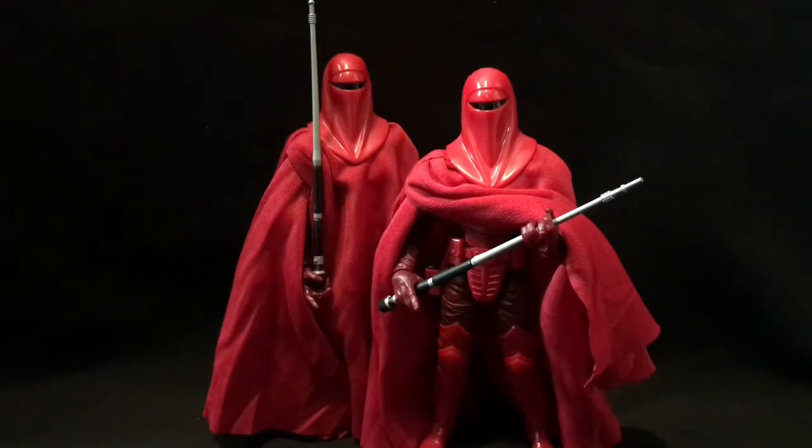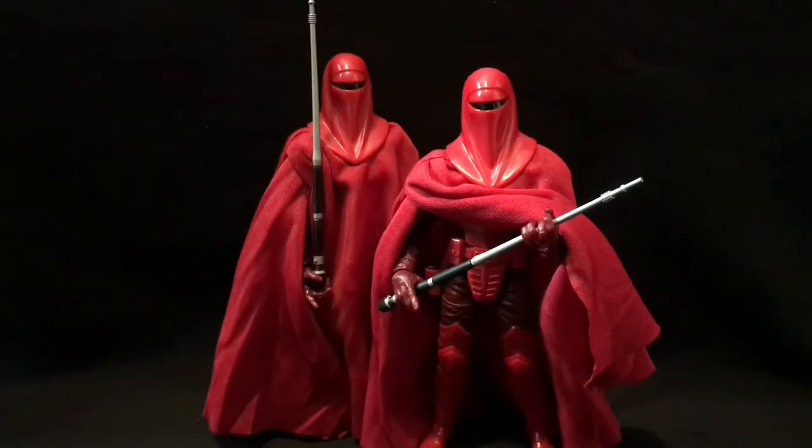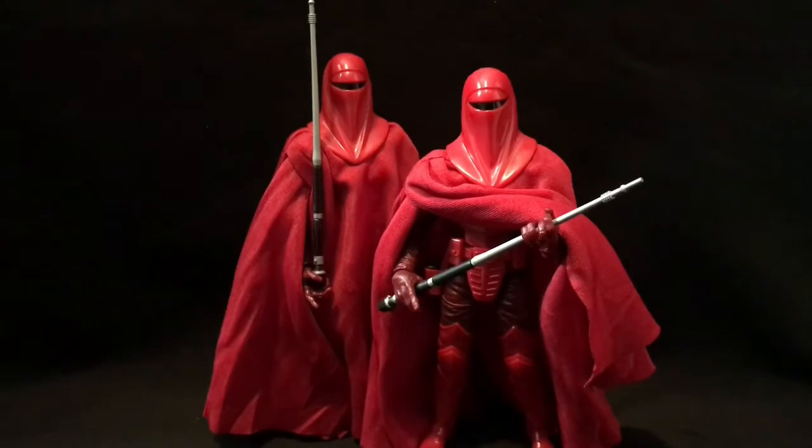And coming in at the number 4 spot, we have the very, very, more or less, well-executed and surprisingly articulated Imperial Guard, Emperor's Royal Guard, Red Guard, Conehead. A really solid figure. I like the fact that they went with the expanded universe type deal with the Crimson Empire and gave him the pseudo stormtrooper armor. I think that's a nice touch.